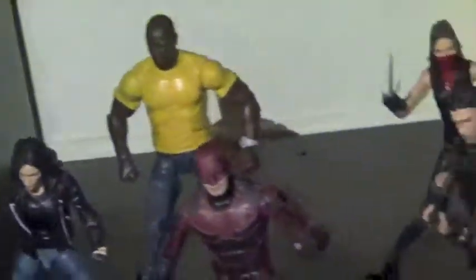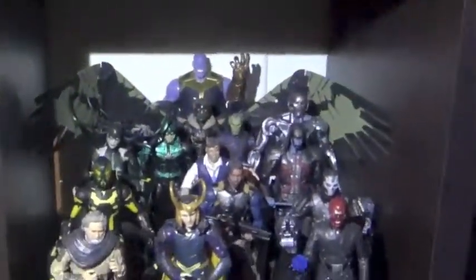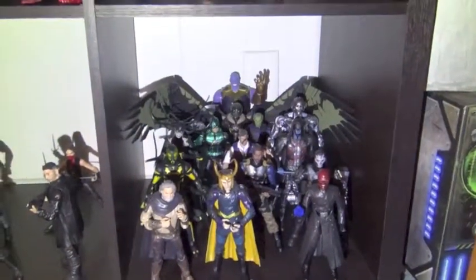So going down here, the only new one is Luke Cage. I have not even seen Iron Fist, and to be honest, don't have the enthusiasm to work up for seeing it. But now, the villain section, oh gosh, this is so cool. Okay, so hold on a second. All right, so yeah, the villain section is pretty cool.